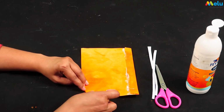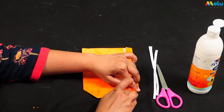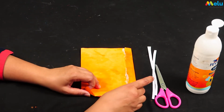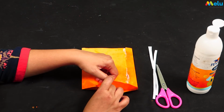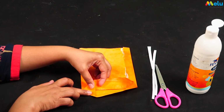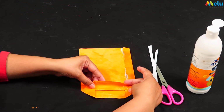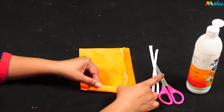Now form a triangle by taking one corner and the other corner also. See, can you see two triangles, children? Just fold it, press it properly. Now open them. Open this folded portion also. Now fold like this in the inward direction. Same way on the other side also. Now fold this upper portion to the center, the down portion also to the center.